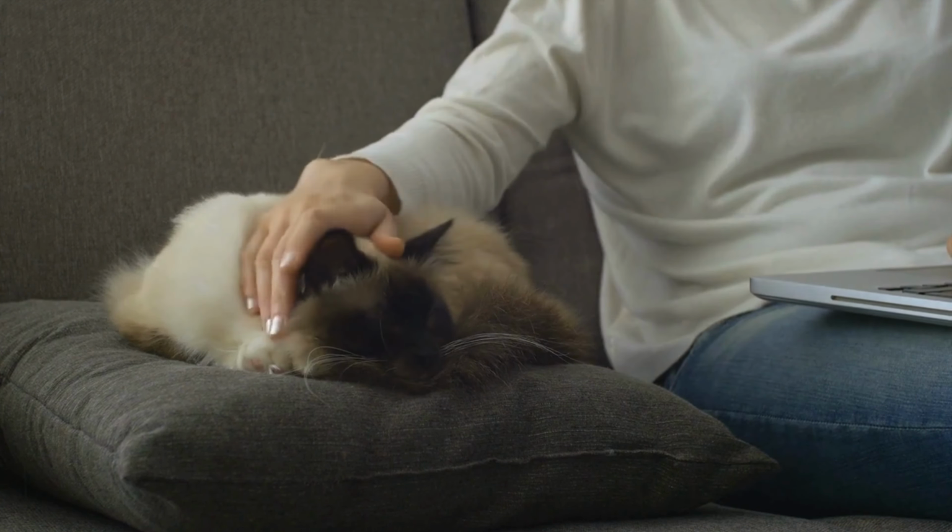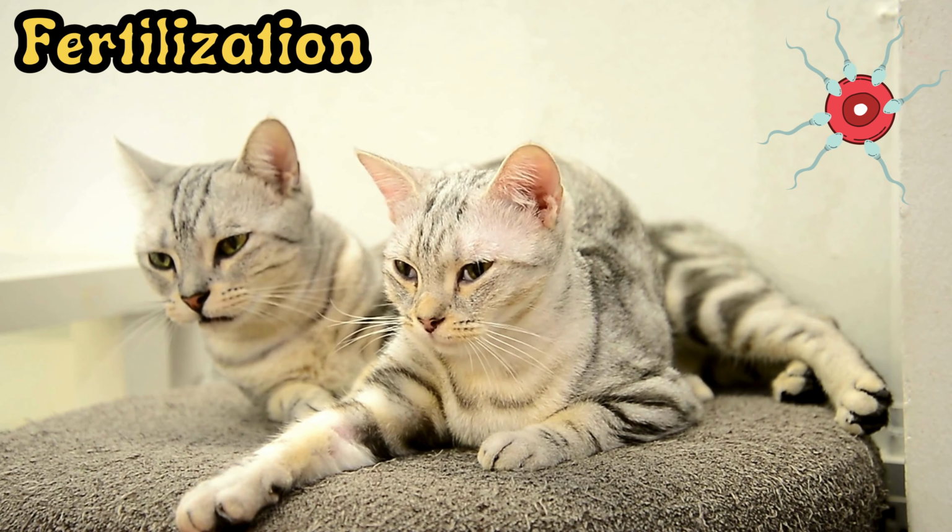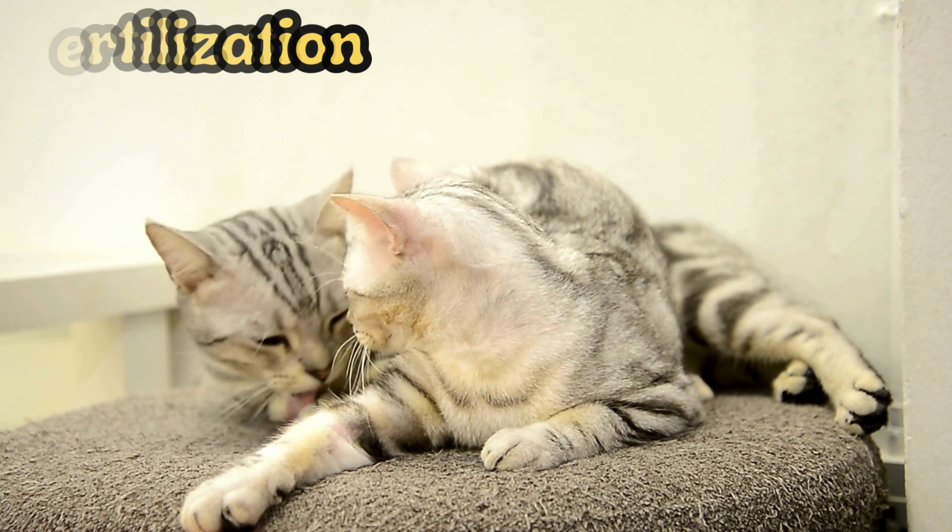During these cycles, female cats exhibit specific behaviors like increased vocalization, rubbing, and seeking attention. This is their way of advertising their availability for mating. Now, here's the crucial bit. Fertilization. The spark that ignites the journey of kittenhood can only occur if a female cat mates during her heat cycle.